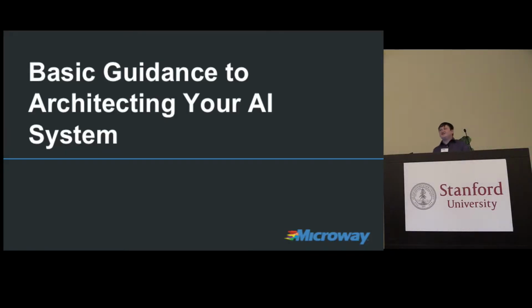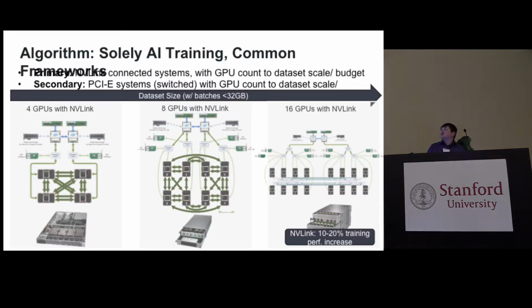So with that, now that you have a little bit of data and you've thought about this, what do you do about your data set, what you've learned about your data set and your algorithm, and how do you translate that to architecting an AI system? If you're working with something that is solely an algorithm for AI training, and you're doing it with the most common frameworks, you're probably going to want to start mapping to an NVLink connected system and start scaling up to the GPU count that fits with your data set scale and budget, assuming your data set will fit into any one of these pieces of hardware.